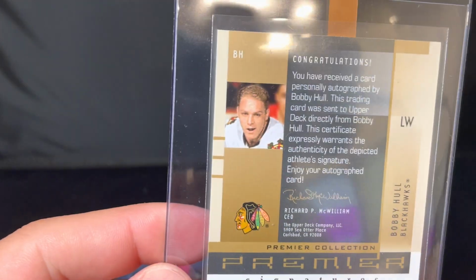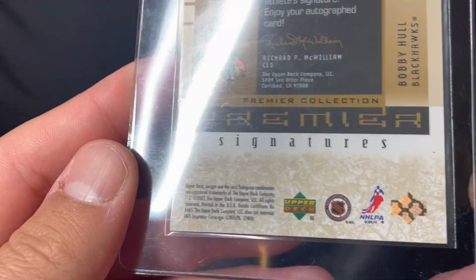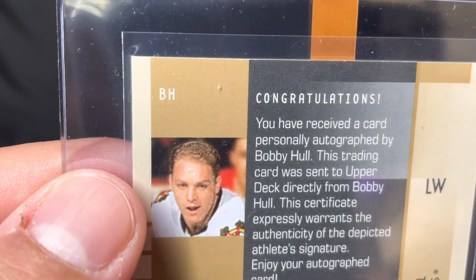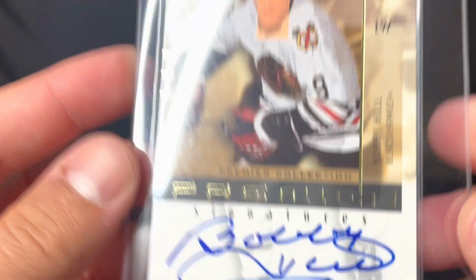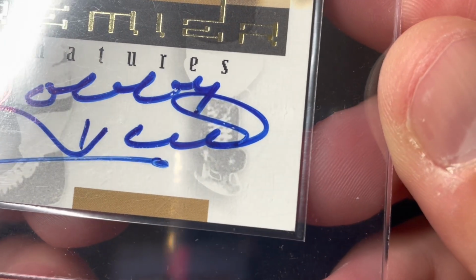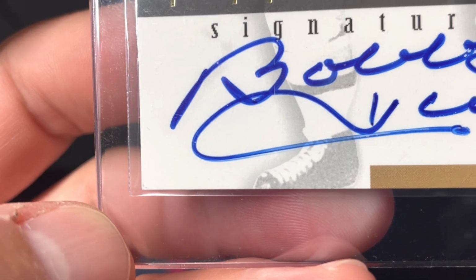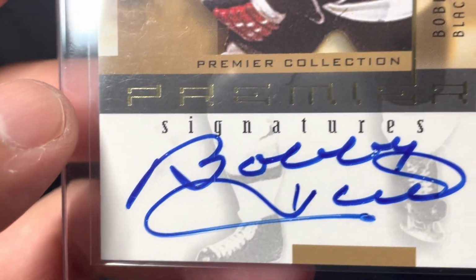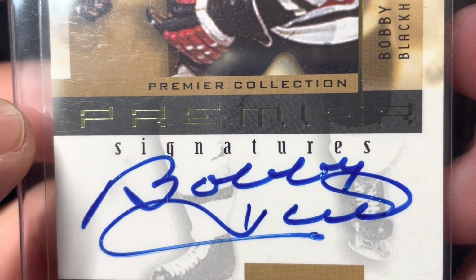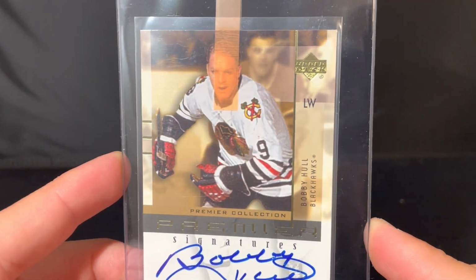But again, just want to get it authenticated, get it in a slab. It's probably a 9 based on what I see. Good centering. Don't see a whole lot wrong with it. A little something there in that corner, like a little mark. But we'll say this one's a 9, and I don't believe this will get a 10 auto.